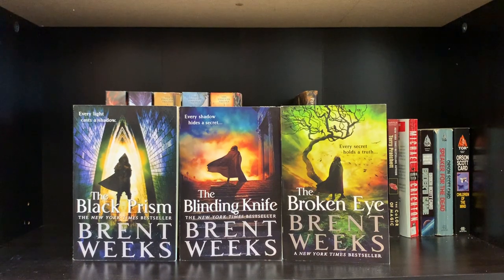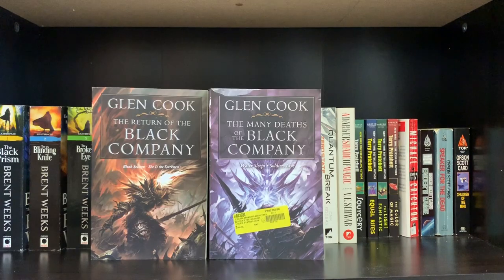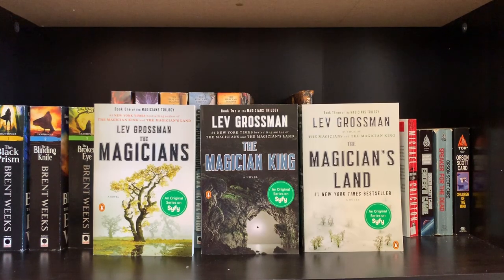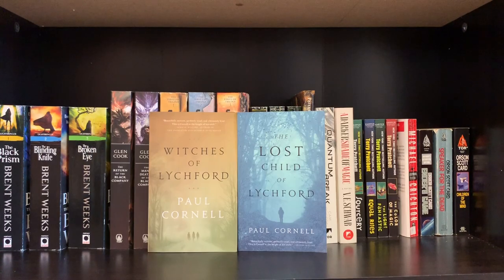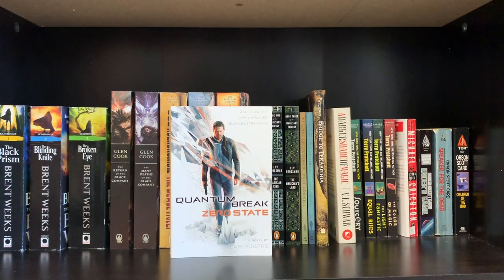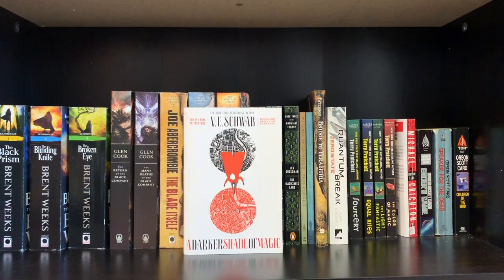First, we have the first 3 novels in the Black Prism series, which includes The Black Prism, The Blinding Knife, and The Broken Eye, all by Brent Weeks, The Return of the Black Company and The Many Deaths of the Black Company by Glen Cook, The First Law trilogy, which includes The Blade Itself, Before They Are Hanged, and Last Argument of Kings, all by Joe Abercrombie, The Magicians trilogy, which includes The Magicians, The Magician King, and The Magician's Land, all by Lev Grossman, The Witches of Lychford series, which includes The Witches of Lychford and The Lost Child of Lychford by Paul Cornell, Bridge to Terabithia by Katherine Paterson, Quantum Break: Zero State by Cam Rogers, A Darker Shade of Magic by V.E.